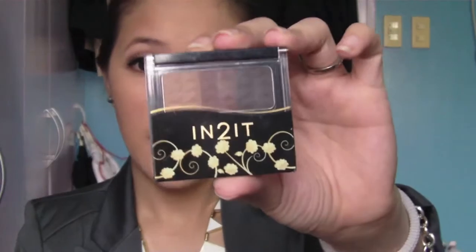Another thing that made part of my favorite videos is this In2it Brow Powder. I actually got this back in May, but I only started using this in July. From July until now, I use this and I love it because it's really easy to apply, and this is cheap. It's only 300 pesos and you get 3 colors, light to dark. I use all 3 actually. I combine these 2. I use a darker shade for the tail of my eyebrows. This is really great. If you're a beginner when it comes to eyebrows, I suggest you get this one.